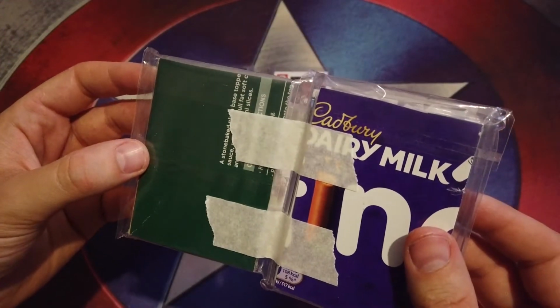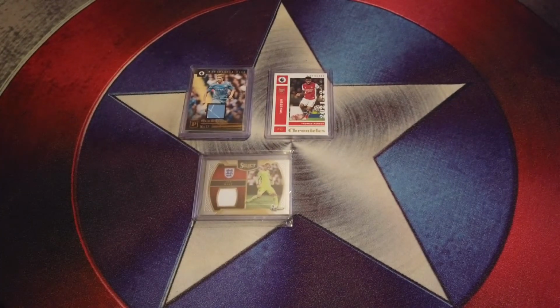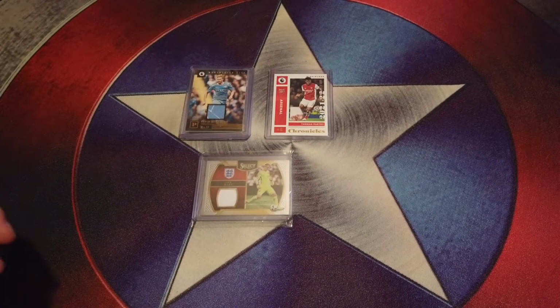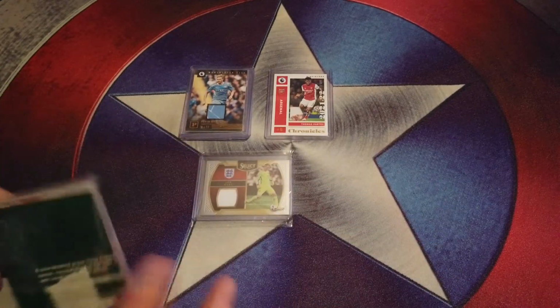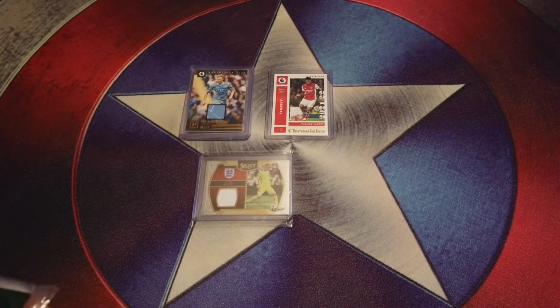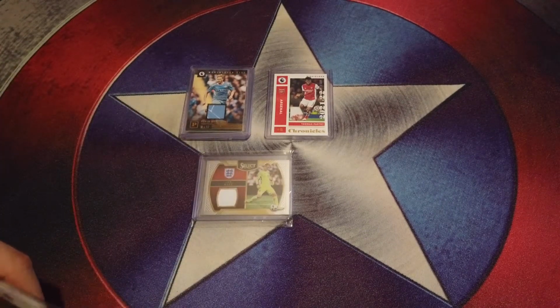You can open that one, all right. Right, let's get into it. Let's see if I can get this opened. Just take the sellotape off. Yeah, I'll rip the sellotape. Just got to be careful with the card. So that one's going to be for you to open. Here we go. Let's see what we've got.